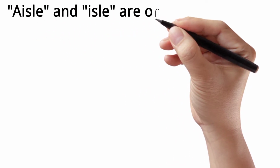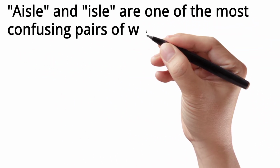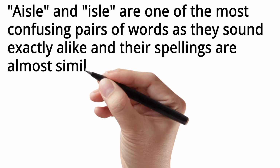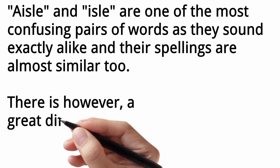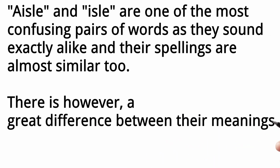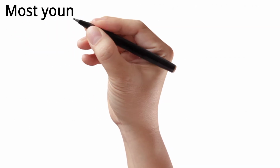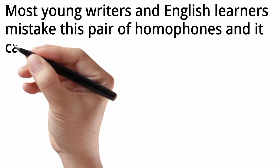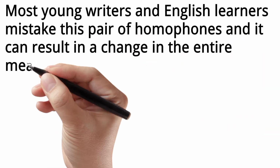Aisle and isle are one of the most confusing pairs of words as they sound exactly alike and their spellings are almost similar too. There is, however, a great difference between their meanings. Most young writers and English learners mistake this pair of homophones and it can result in a change in the entire meaning of the sentence.